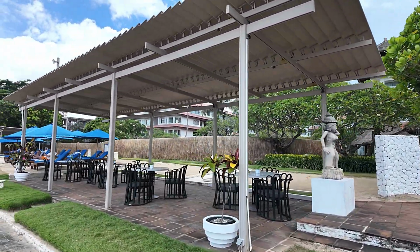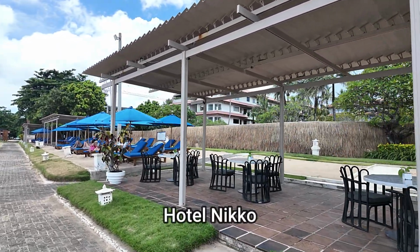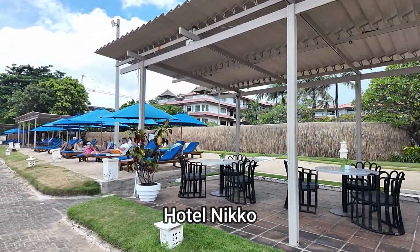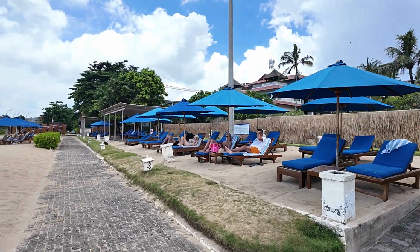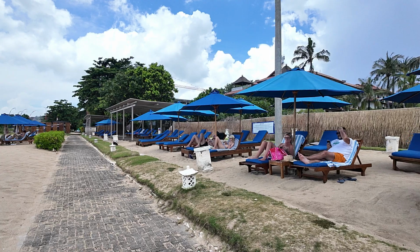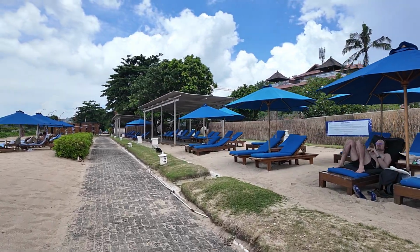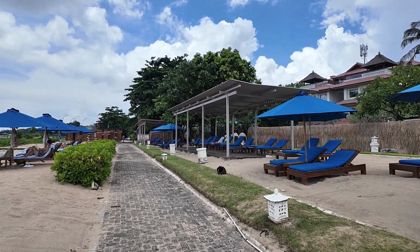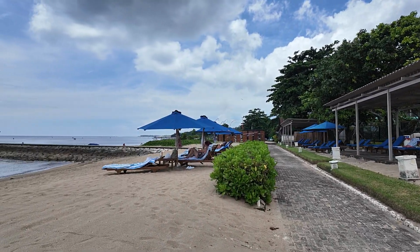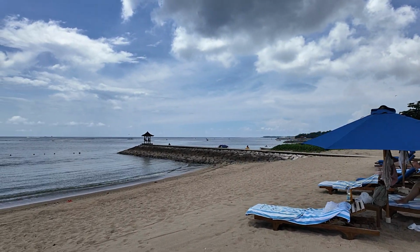We'll have to maybe take the drone up to get a view of this. The swimming pool I think is hidden. Some nice seating again. So there's tourists in this location. Nice seating on the beach as well. Just head over to this area here and then we'll take the drone up.